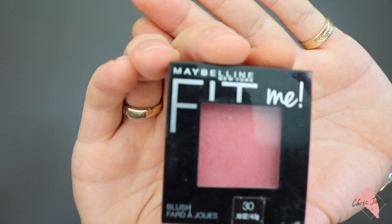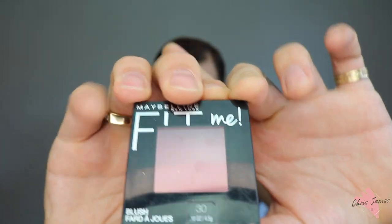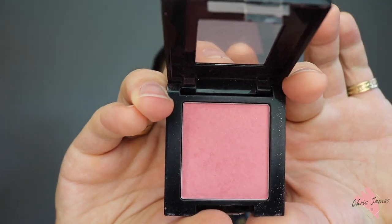So next we are gonna go in with the blush, because I do like to add a little bit of rosiness to my cheeks. I like to use Maybelline New York Fit Me Blush in shade 30. It is the only blush I really use. It has got me through a lot of drag makeups.